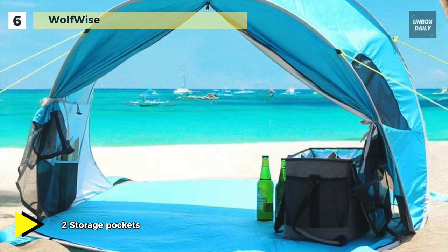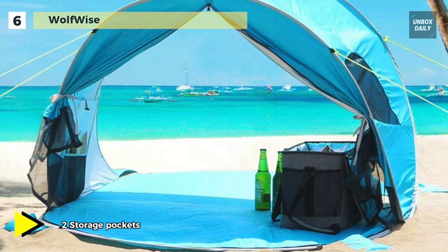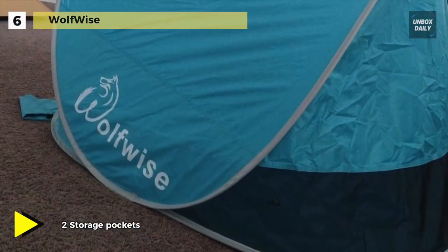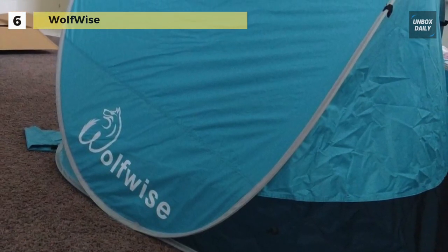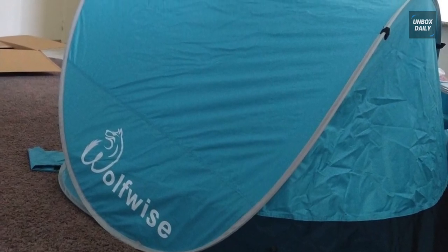Further, the rear double pole sliders of the tent make for more convenient entry and exit. Additionally, its two storage pockets below each window keep small items organized, and the four corner sand pockets are designed to be filled with sand for added stability on the beach.